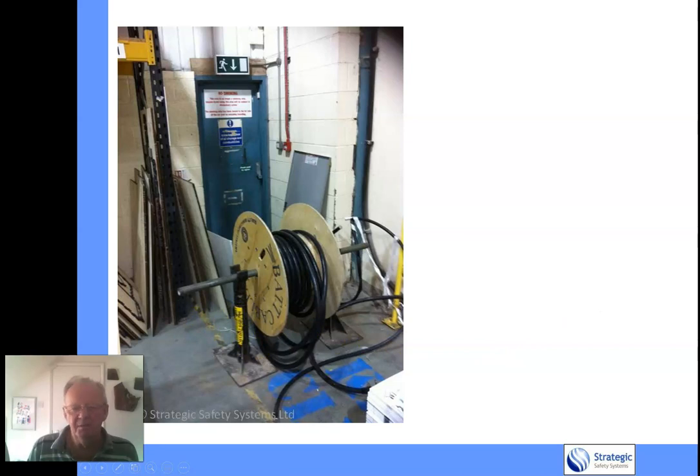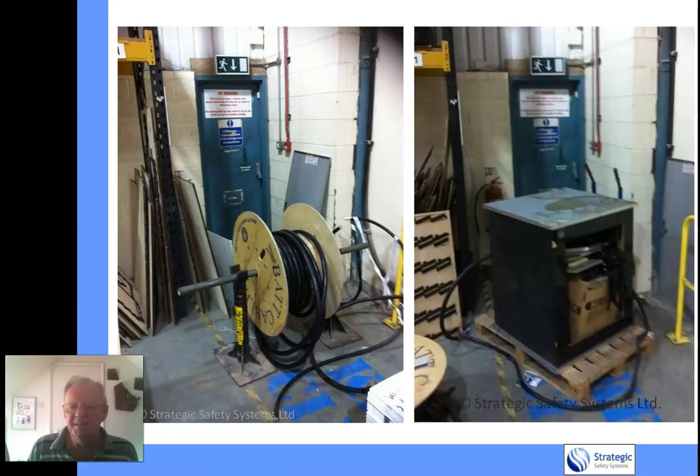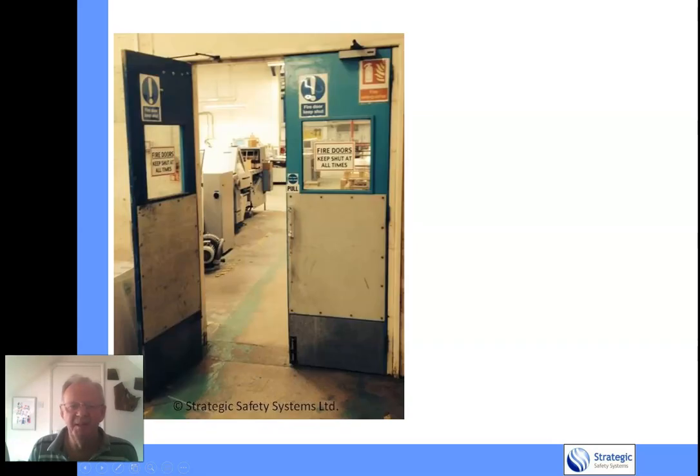But on the next day or a couple of days later, they'd plonked this transformer or whatever it is just there, obviously something which is very heavy, plonked right down on the same thing, and it's going to be difficult to get by there to get to the exit route. Same place, it's exactly the same place there.